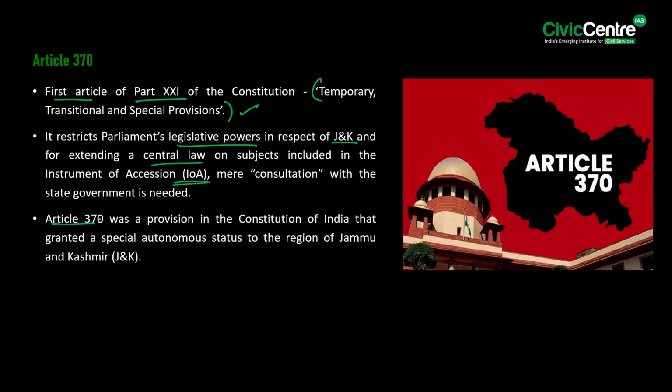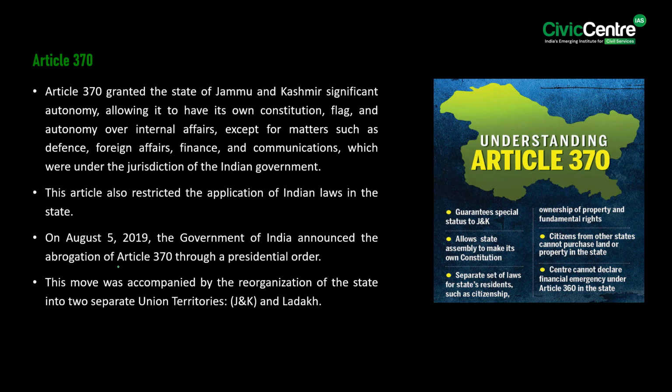Hence, Article 370 was a provision in the Constitution of India that granted a special autonomous status to the region of Jammu and Kashmir. More importantly, Article 370 granted the state significant autonomy, allowing it to have its own constitution, own flag, and autonomy over internal affairs except for matters such as defense, foreign affairs, finance, and communications, which were under the jurisdiction of the Indian government. Further, this article also restricted the application of Indian laws in the state. But on August 5th of 2019, the Government of India announced the abrogation of Article 370 through a presidential order. Notably, this move was accompanied by the reorganization of the state into two separate union territories of J&K and Ladakh.